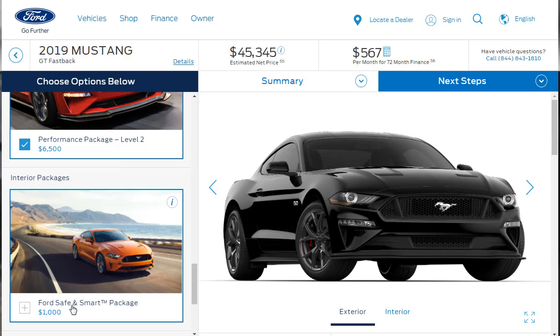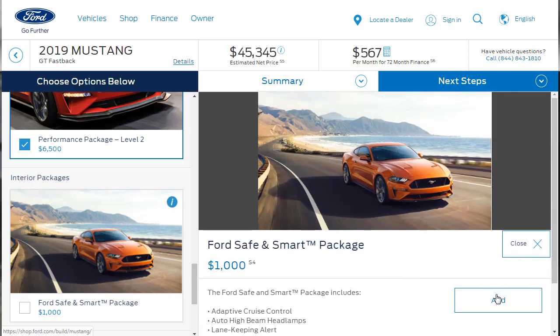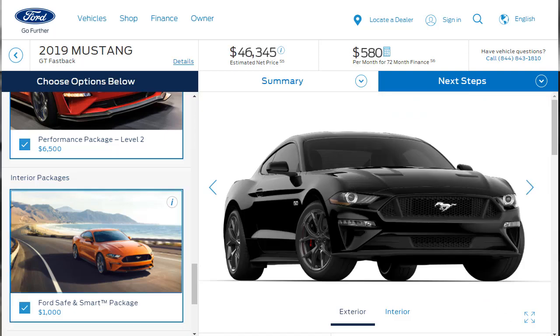Now we got to pay $1,000 to have all that safety tech that we just learned about. Remember all that? Rain sensing wipers, the cruise control, all of that. We got to pay $1,000 for that. Let's go ahead and do it though.